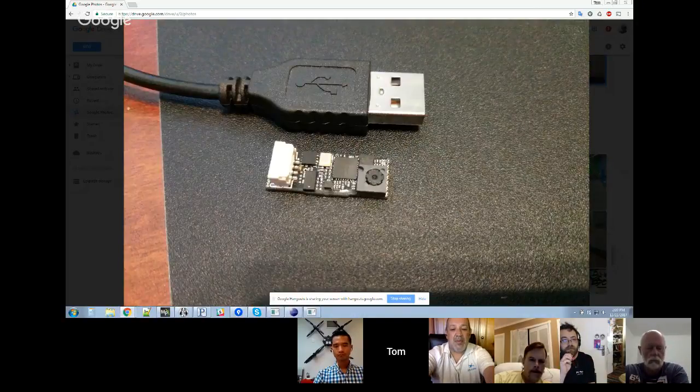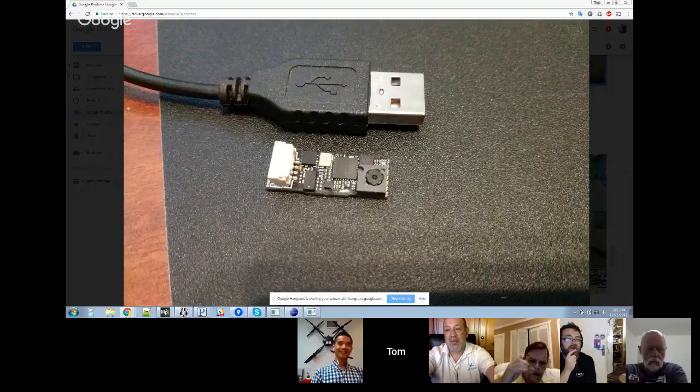On the bottom left, the rectangle with the two dots is the LiDAR, and then there's an IMU, and the plug on the left is the width of the whole board, and that's the UAV CAN. That is insanely small. That's beautiful. Just explain to me how on earth that is.